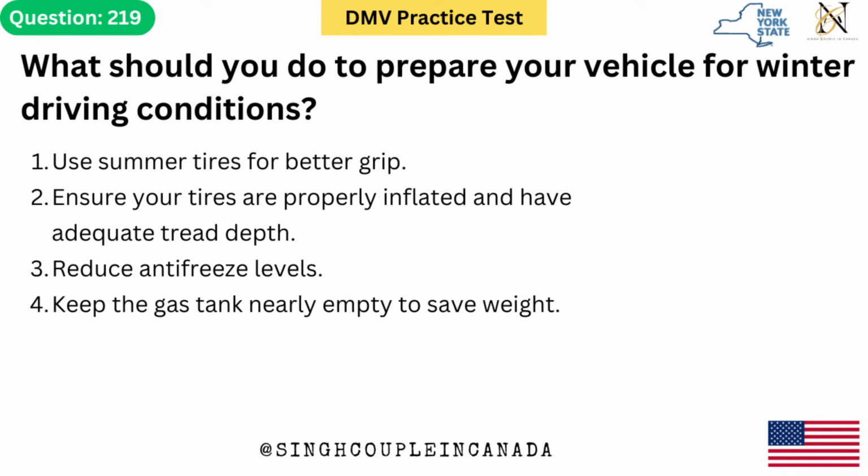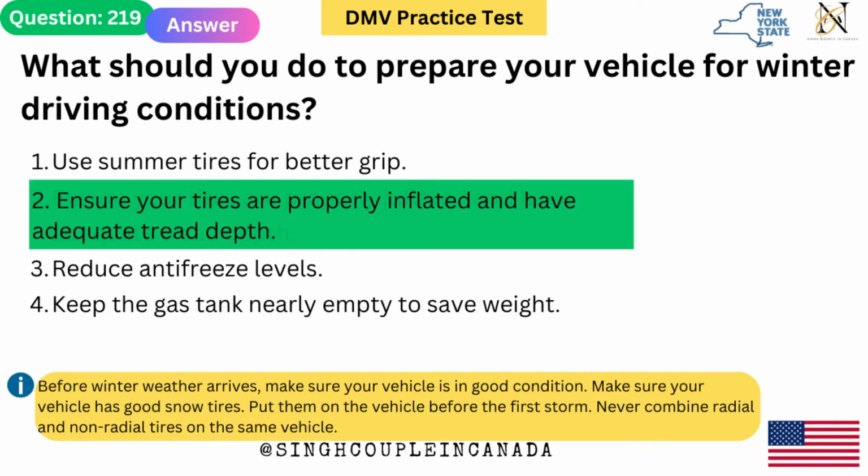Question number 219. What should you do to prepare your vehicle for winter driving conditions? 1. Use summer tires for better grip. 2. Ensure your tires are properly inflated and have adequate tread depth. 3. Reduce antifreeze levels. 4. Keep the gas tank nearly empty to save weight. The answer is 2. Ensure your tires are properly inflated and have adequate tread depth. Before winter weather arrives, make sure your vehicle is in good condition. Make sure your vehicle has good snow tires. Put them on the vehicle before the first storm. Never combine radial and non-radial tires on the same vehicle.